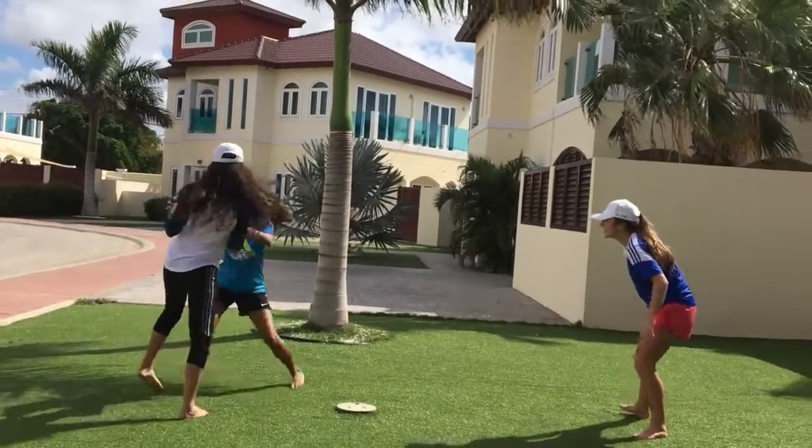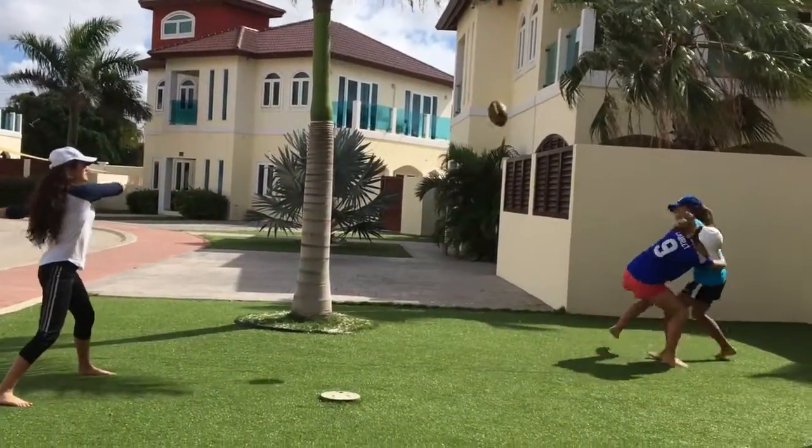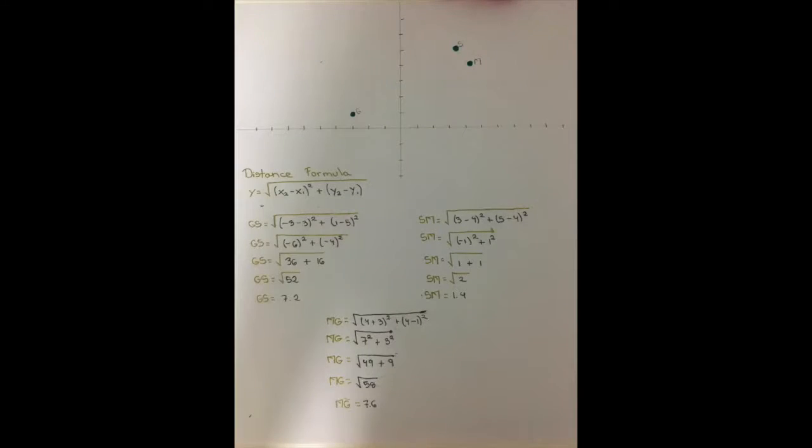For American football, the researchers decided to use the distance formula to find the distances between these three professional players. There's also math in football. Right, but for the Americans watching the show, football would be soccer. Soccer.